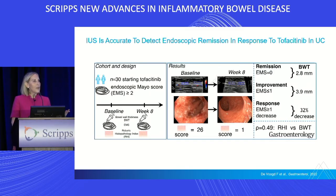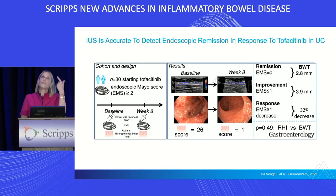Now, IUS, amazing to detect response to therapies. You've got severe ulcerative colitis patients, acute severe UC. You want to be able to look at whether endoscopy could be replaced in an acute scenario to be able to tell you that your drug is working. This was actually 2 DDWs ago, so already from the Europeans.